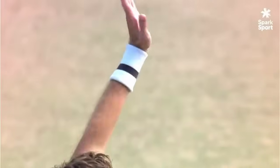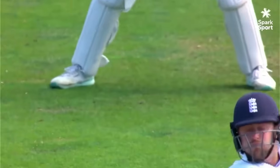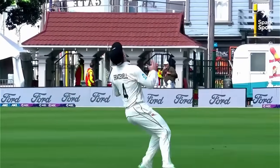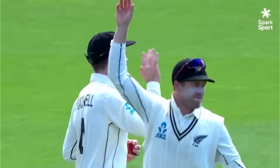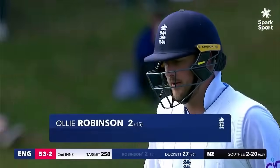Yeah, Robinson was looking compact and almost like he was settling in. And the first time he goes for an exorbitant shot, a pull shot from very wide, it takes the edge. And there'd have been a few nerves for Michael Bracewell under that, swirling around in the southerly, but in the end, it's a comfortable catch and a crucial wicket for New Zealand. The early breakthrough they have. Tim Southee, his second wicket. England 53 for 2.